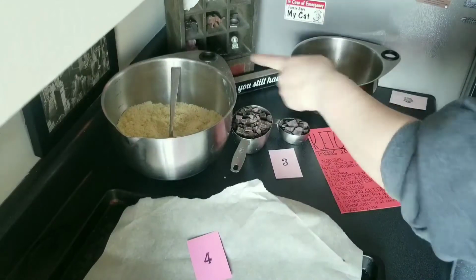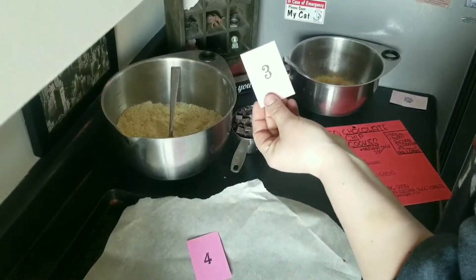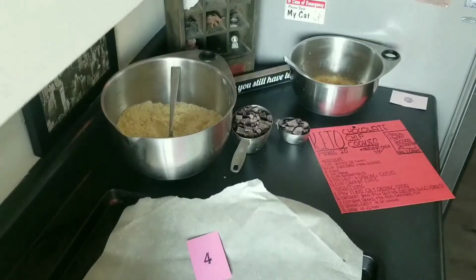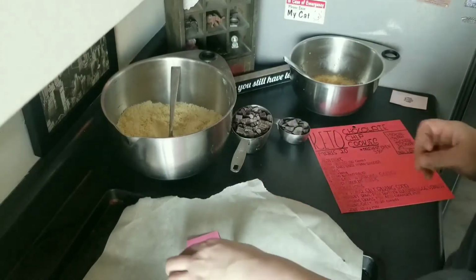You mix those two together. You mix in the chocolate chips, which is step three. And then you put them on the baking sheet. Put 10 on each sheet because this recipe should make roughly 20. I like to make 20 anyways because then I can eat more.